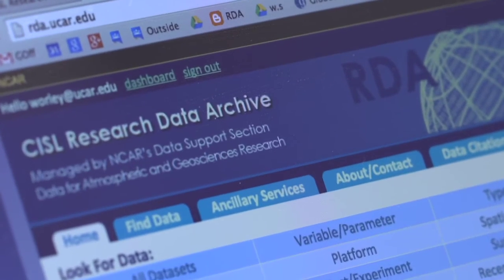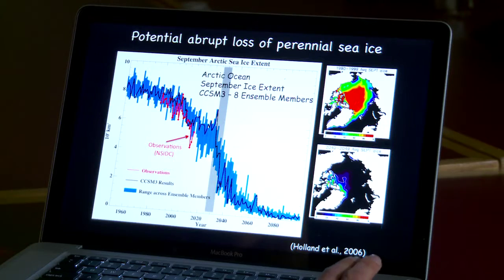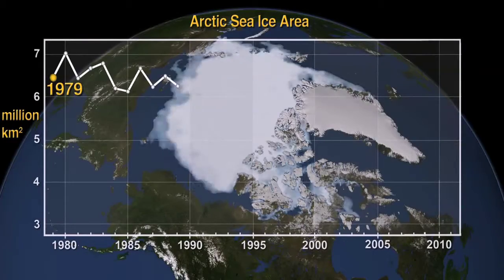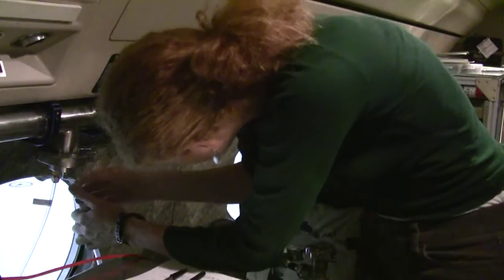The data is really the heart of the operation. The Research Data Archive is a reference collection of data that scientists use to study climate and weather largely. The archive has about 600 different data sets, more than 11 million files. This library does not have fiction. It's all about facts. We have collections of observations from individual stations and instruments.